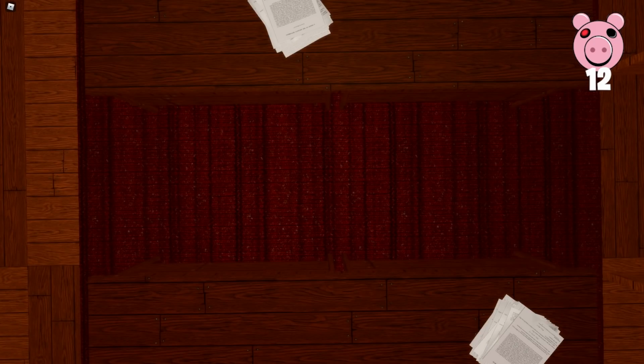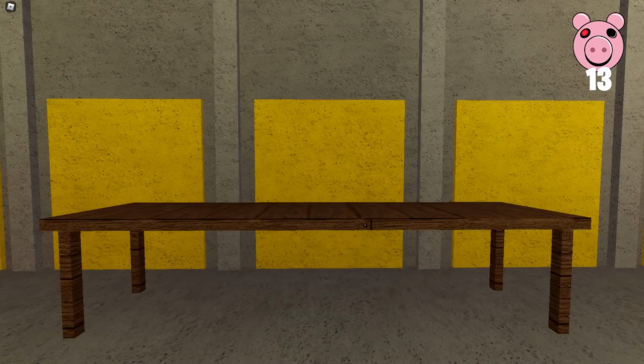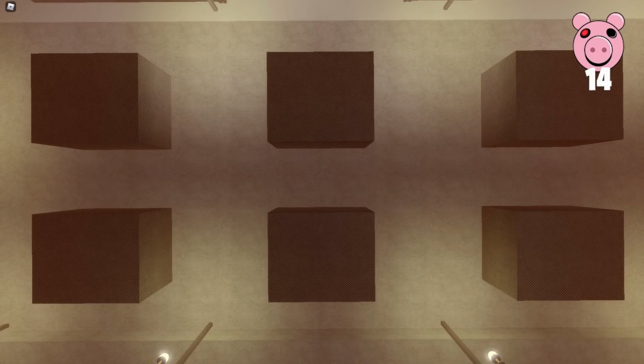Question number 12, we're going back to book 1 this time. This one is, of course, the school. Question number 13, we're still in book 1. This one is, of course, the outpost. Question number 14, we're still in book 1. This one is the city.